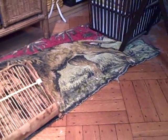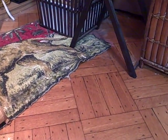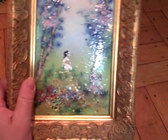And then I got, $3, I think it was. It's a framed picture here. This is made from copper enamel. And I just think that's so beautiful. It's so unique. I've never seen a picture like that. I've seen copper enamel jewelry, but I've never seen an entire picture made from it. So for $3, that was a really, really good buy.